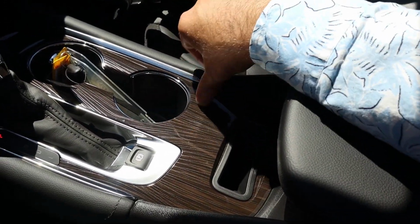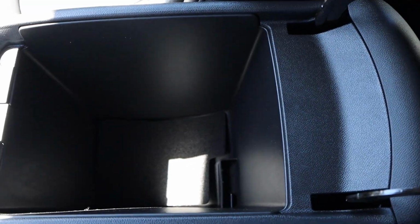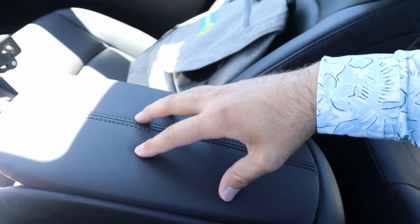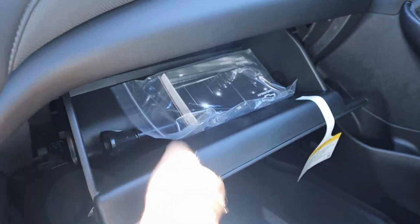And then look at the trim here, really nice. And then you can see here with the little phone holder. And then notice we've got our center console, which is pretty good. Got some nice padding here on the top. And then, yeah, pretty normal sized glove box.